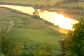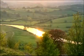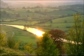Match play style dictates a lot of risk and reward holes. That's another thing that this course offers in abundance as well. And you get the beautiful scenery of South Wales to boot. The course is situated in the scenic Usk River Valley on land that had been farmed for centuries.